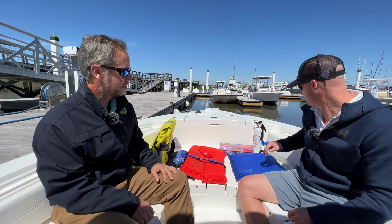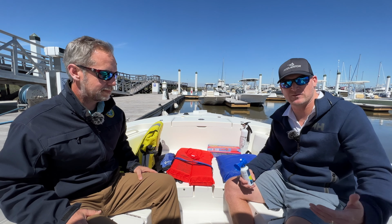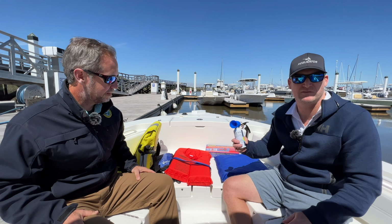Another thing that you're going to need is some sort of sound producing device. You can have something like one of these signal horns, a whistle works for that, and if your boat has a built-in horn, that'll work as well. You need some way to alert folks if you're in distress. Most Regulators come with horns as standard, but it's always great to have a backup sound producing device in case there's any sort of battery or mechanical failure on the boat.